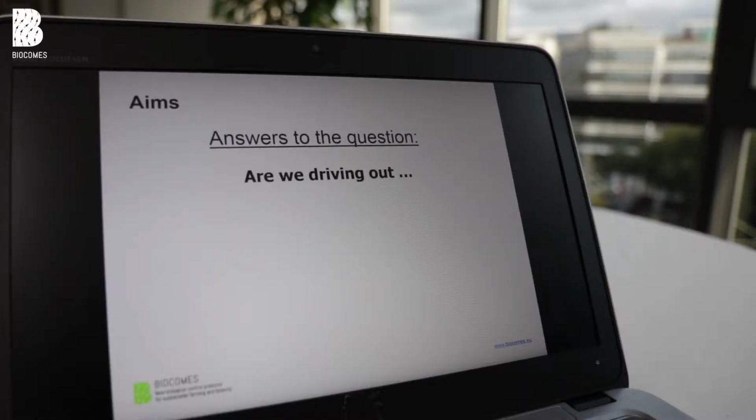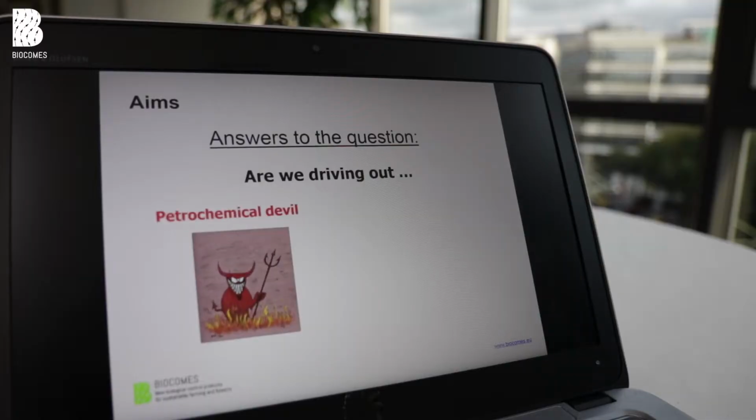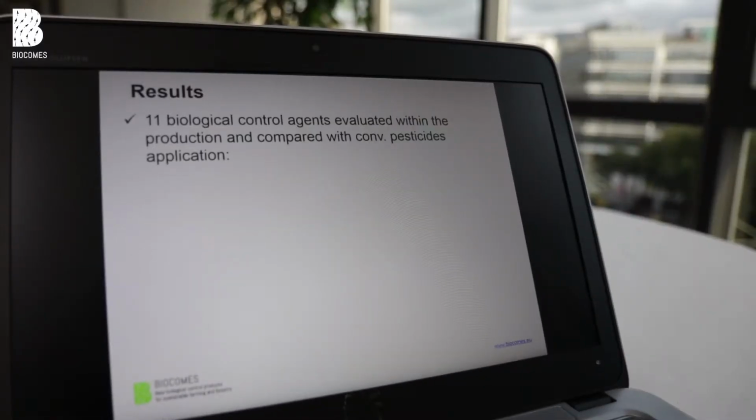So what was the aim? The aim was to find an answer to how sustainably these products perform. So the question was, are we just driving out the petrochemical devil with the green Beelzebub, or are these products performing really sustainably? So what about the results?